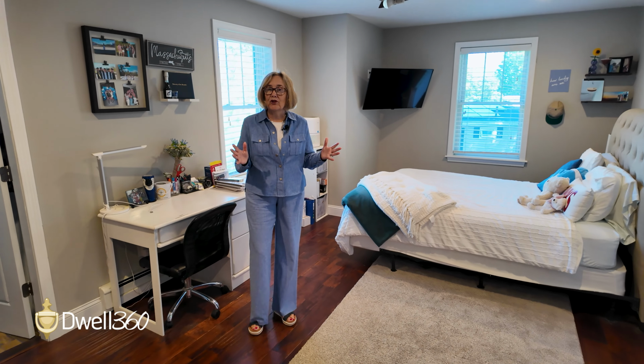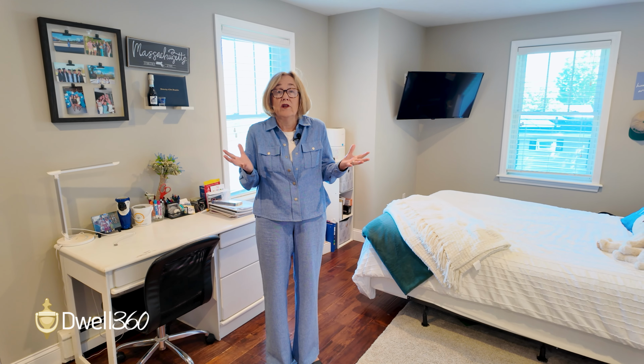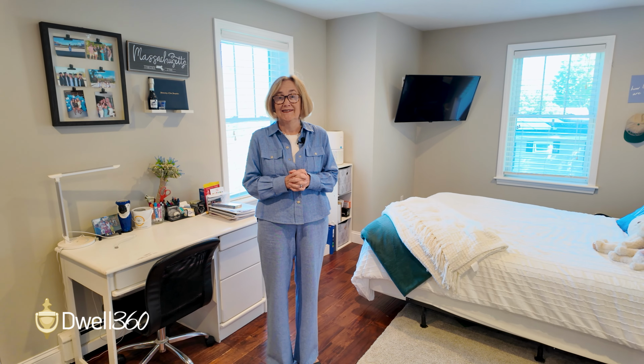On the second floor, there's a second primary suite along with 4 other bedrooms and an office. One of the bedrooms is currently set up as a family room because this house is so large and has so many options.